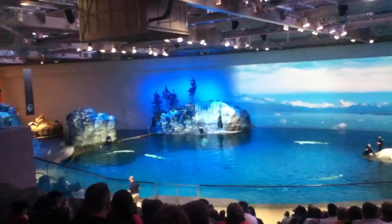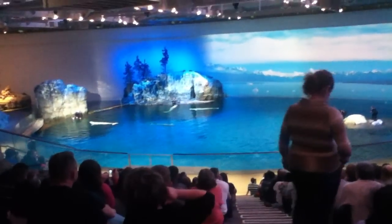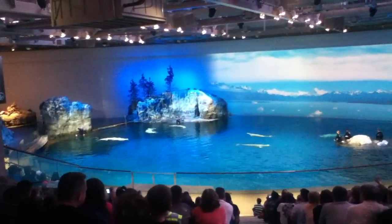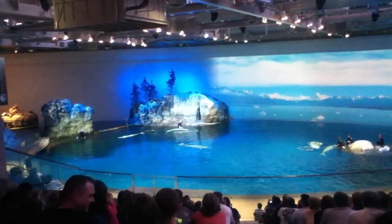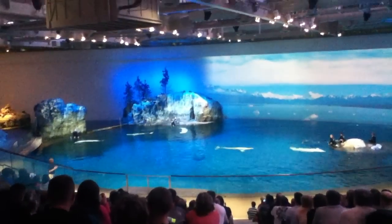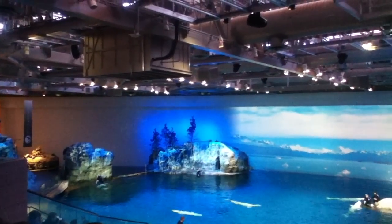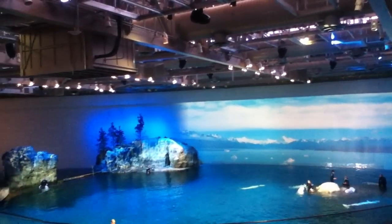I do want to introduce you to the trainers you'll be meeting in today's show. Let's start over here to the island on the left. Please give a big round of applause to Tim. Keep going right there in the back is Rachel. And over here on the right is Angie and Morris. Now you'll see that we're also joined by the beluga whales.